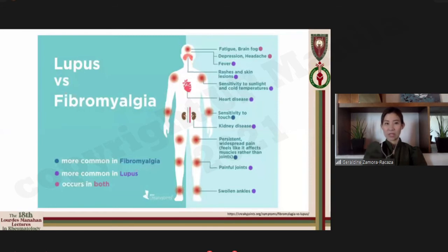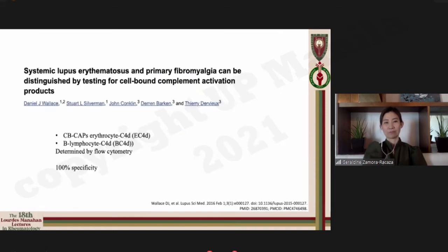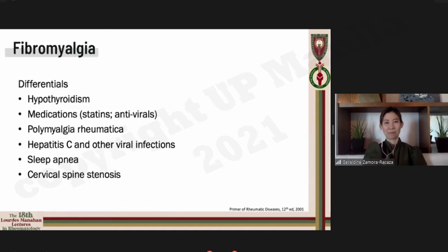And we may need to get some lab tests such as the CK to check if there is really myositis, which speaks more of lupus activity rather than fibromyalgia. In this article, the authors sought to establish the performance of cell-bound complement activation products as a diagnostic tool to distinguish fibromyalgia from lupus and found that these distinguish fibromyalgia from SLE. However, this is not yet available in the country, so we have to rely on our expertise and clinical judgment when distinguishing lupus activity from fibromyalgia using available tools and subtle signs from better history and physical exam.